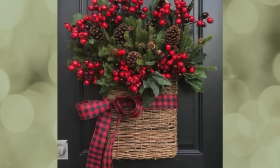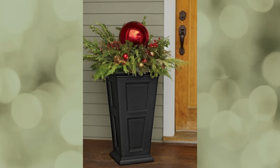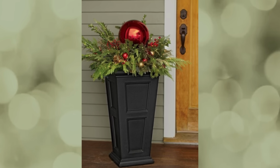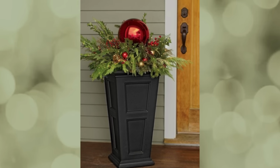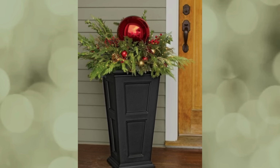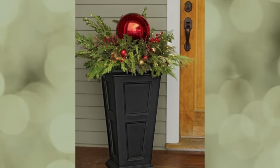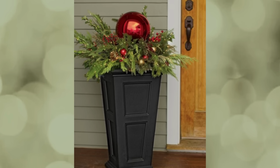This one also I thought was a really nice idea. Like I was talking earlier about the planters, you can definitely get different styles of planters to cut on costs and just be able to add your decoration on top, place a big balloon or a big ornament on top, and then it will give you that whimsical Christmas look. So I really love this decoration style.